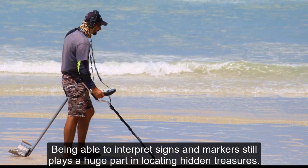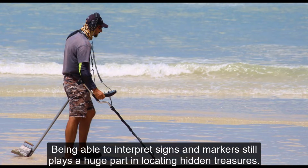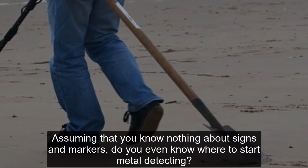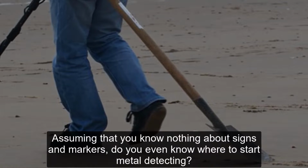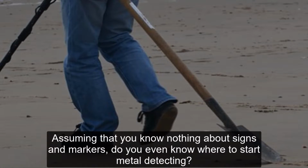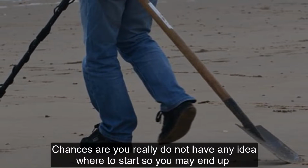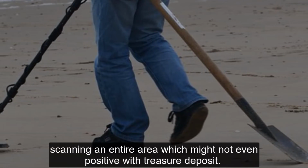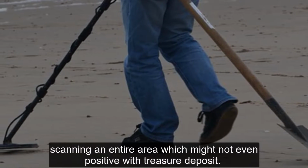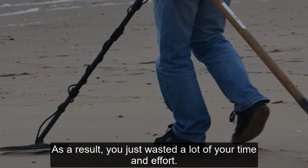Being able to interpret signs and markers still plays a huge part in locating hidden treasures. Assuming that you know nothing about signs and markers, do you even know where to start metal detecting? Chances are, you really do not have any idea where to start, so you may end up scanning an entire area, which might not even be positive with treasure deposit. As a result, you just wasted a lot of your time and effort.